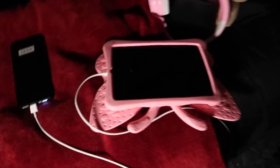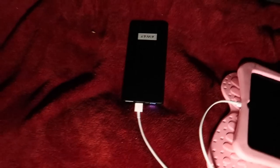Got her iPad charging. My battery pack that goes inside my luggage. This is my Away battery pack. Came in handy too, clutch.